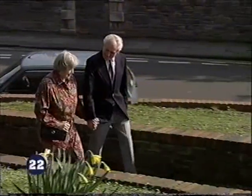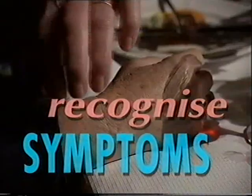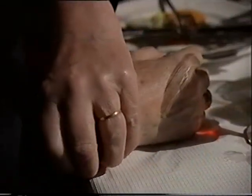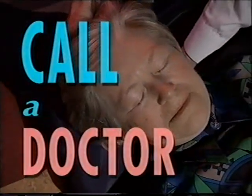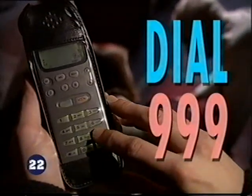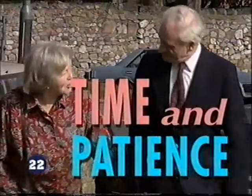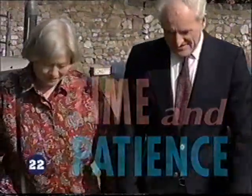So remember, seek medical help after a mini-stroke, recognise the symptoms of paralysis, call a doctor and make the casualty comfortable, dial 999 if they become unconscious, and relearning skills requires time and patience.